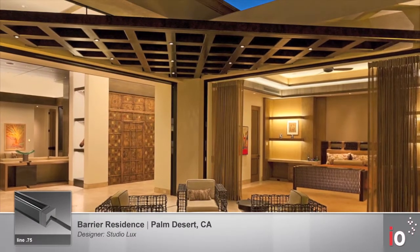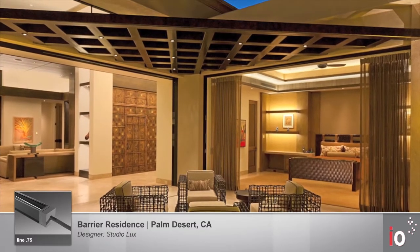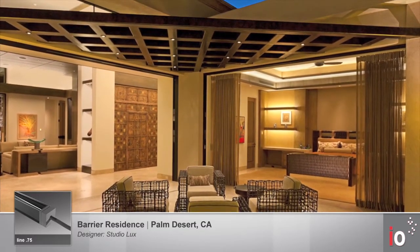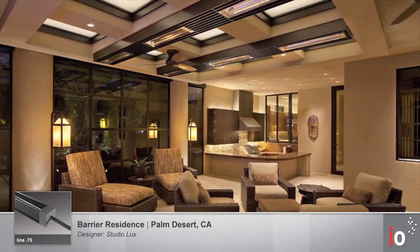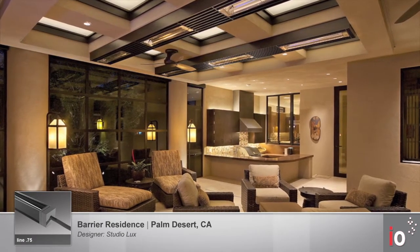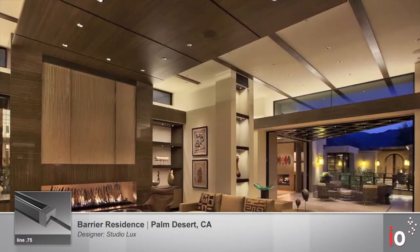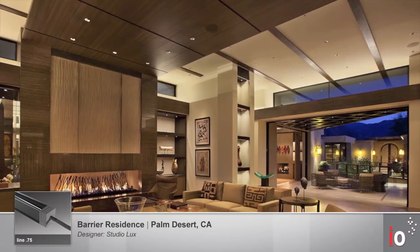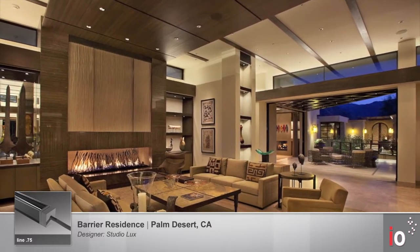The Barrier Residence was designed by Studio Lux and is located in Palm Desert, California. This 10,000 square foot home will likely land on the cover of Architectural Digest in the coming months. We shipped this project in November of 2011, and as you can see from these photos, there is indirect and direct lighting all over this entire house. The .75 product is used in every single one of these applications.